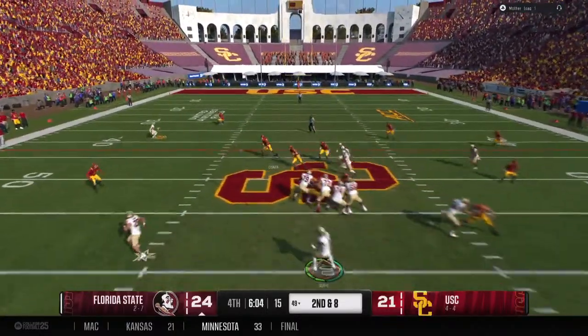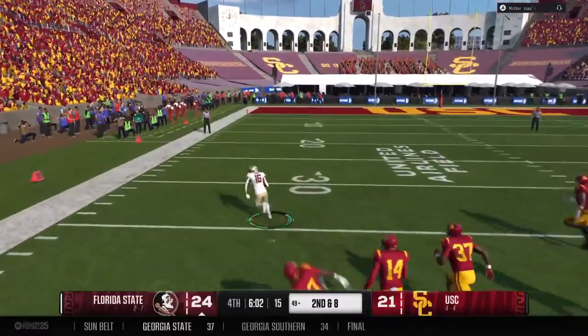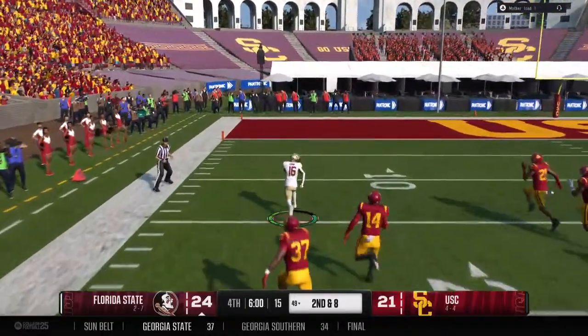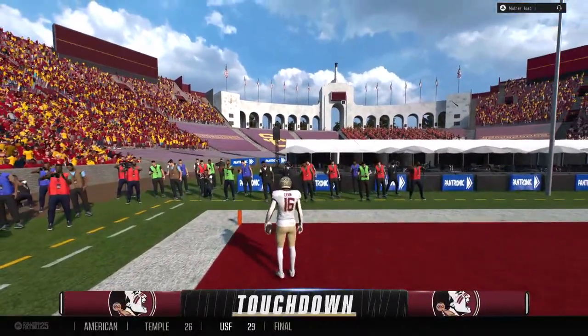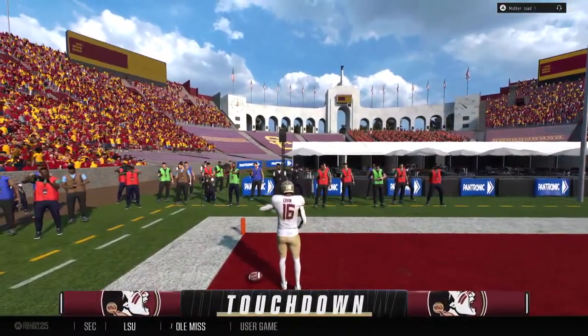They've softened them up with a run. Now to throw it. It's complete. Open space at the 25. And he eluded the defense, and he'll take it all the way. Touchdown, Seminoles.